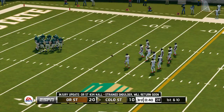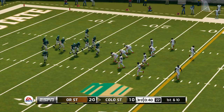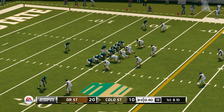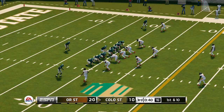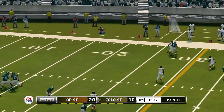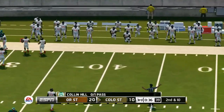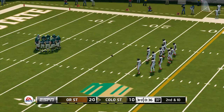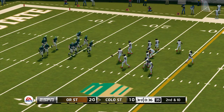There's got to be some sense of urgency to this offense right now. They don't have the luxury of wasting drives if they want to get back in the game. Just throws this one away. From their own 20-yard line, it's second down.